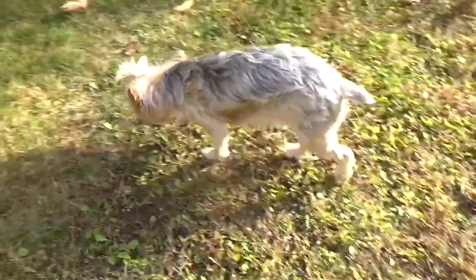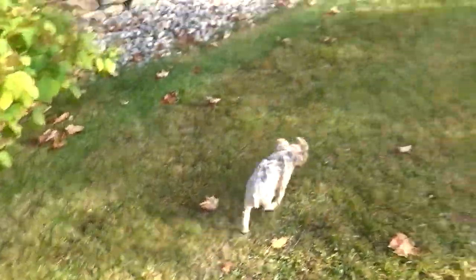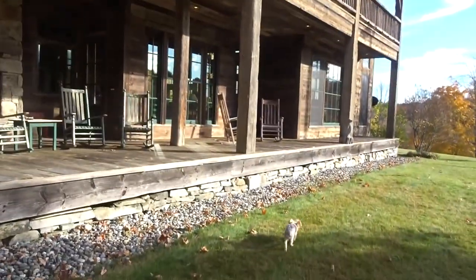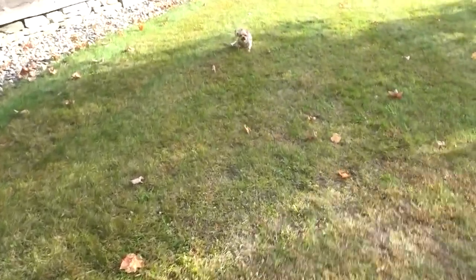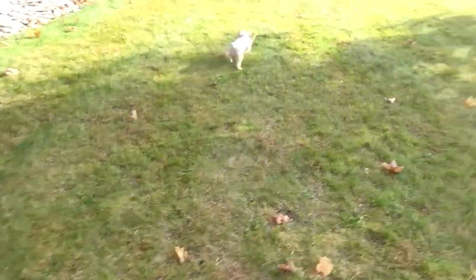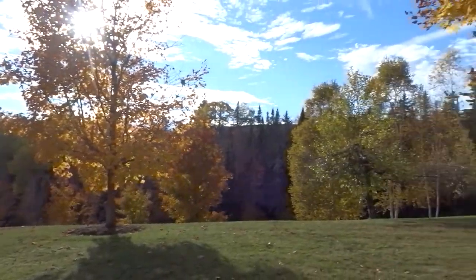Lonely all day? Wanna go potty? Ready and go! Go! Run! She's so little. Look at how little she is next to the house. Good girl! So pretty out here. This weather is amazing.